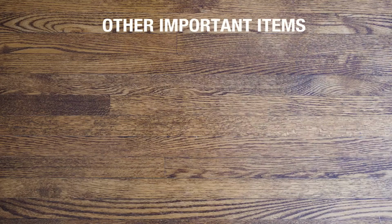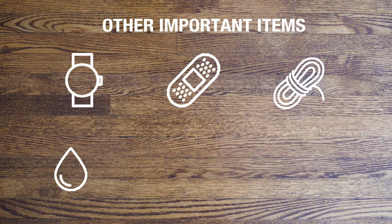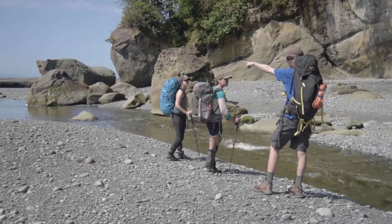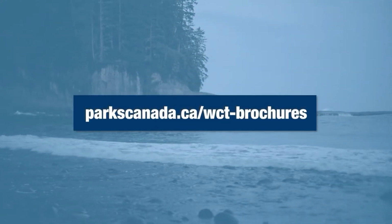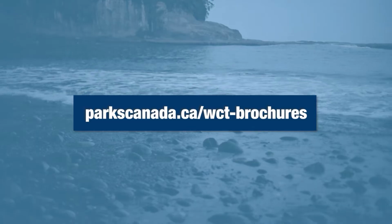Other important items to remember are a watch to use with tide tables, a first aid kit including prescription medication, 15 meters of rope to hang your food, a water container and purification system, collapsible hiking poles, a waterproof fire starter, and if possible, an emergency signaling device. Remember, your cell phone will be unreliable on the trail. There are a few other items to consider bringing. Download the West Coast Trail Hiker Preparation Guide from the Parks Canada website for the full list.